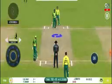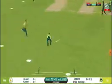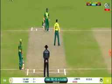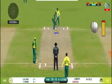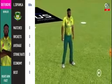Good lead. He is unlucky there and once again hits straight to the fielder. The captain has been good with his field placement. Right. That's hit straight to the fielder. In-form fast bowler into the attack now. Expect some serious chin music.